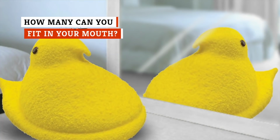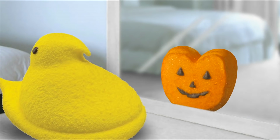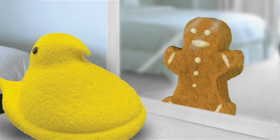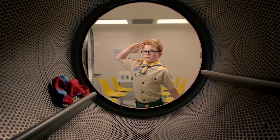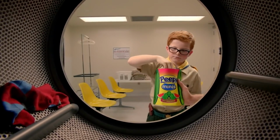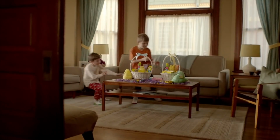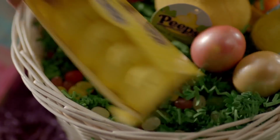Maybe this isn't something you've ever wondered. Maybe it is. The good news is, unless you really want to, you don't have to find out for yourself how many Peeps a human can fit inside their mouth at once, because someone did it for you. World record website Record Setter, which tracks some, shall we say, unique achievements, has been tracking attempts at most Peeps fit in open mouth since 2012.